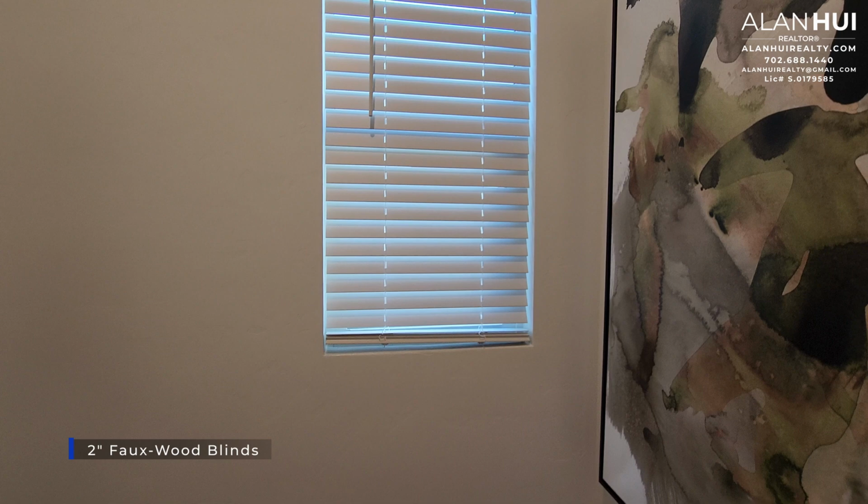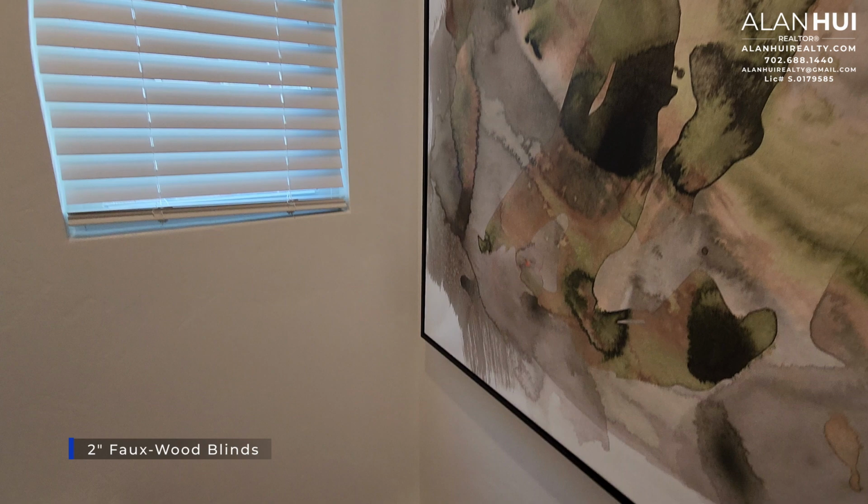Your entire home will also come with window treatments. You'll have 2-inch faux wood blinds on all your windows. Although they're not the nicest window treatments, Lennar Homes is one of the few builders that will include window treatments.